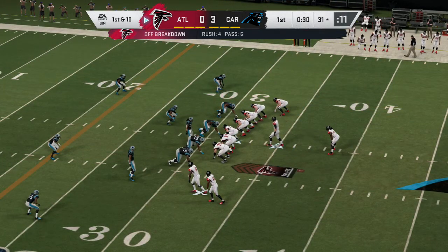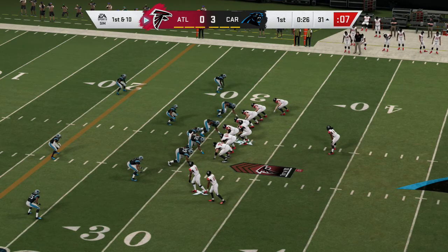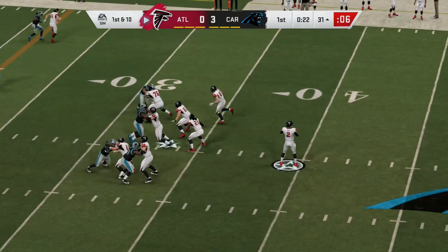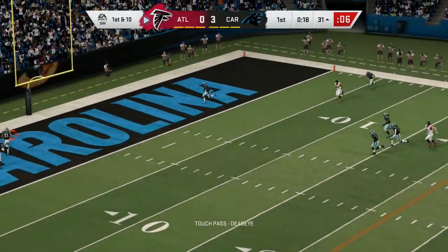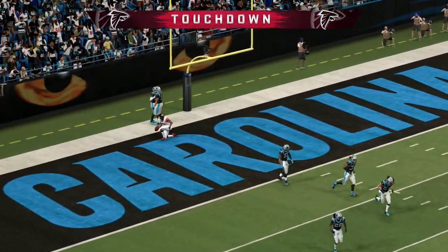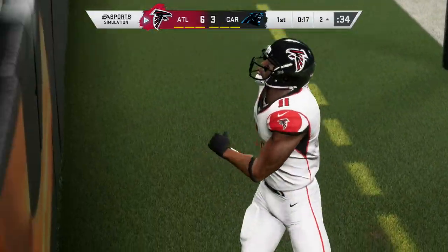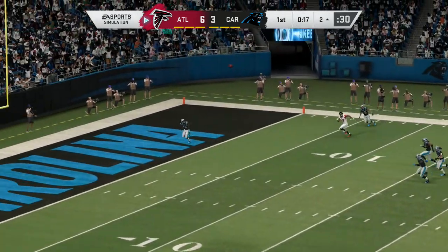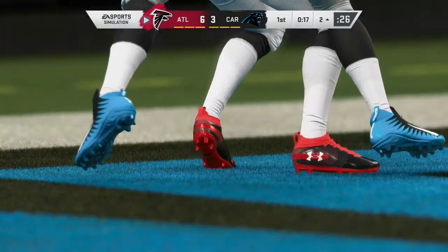So from Panther territory now, it's 1st and 10, down at the 31. They go play action with Ryan. Looking end zone for Jones. And he's got his star receiver. It's Jones for the Falcon touchdown. Julio Jones, 31 yards. And the Falcons have taken the lead.